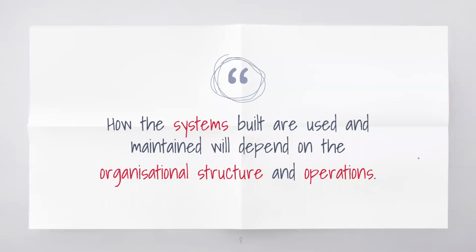So basically, how a system that is built is used and maintained depends on the size of the organization. Sometimes, it also depends on the way the organization is operating. Some organizations will have a very big structure, and it requires a lot of people to be hands-on to support the development and also to support operations.